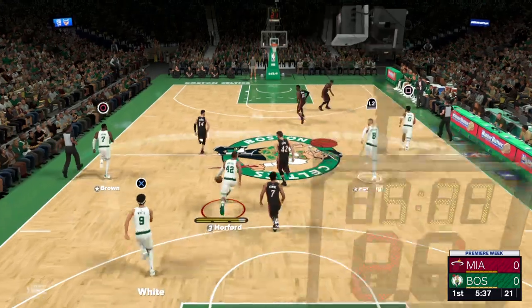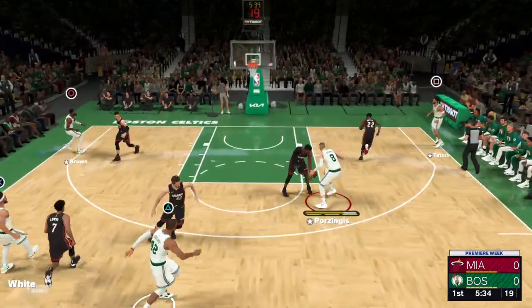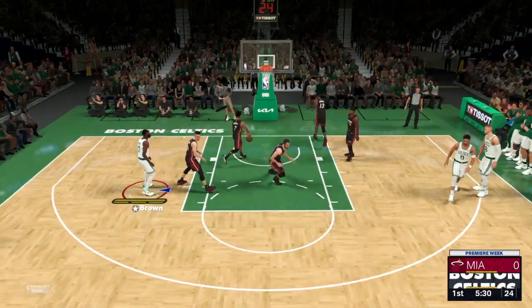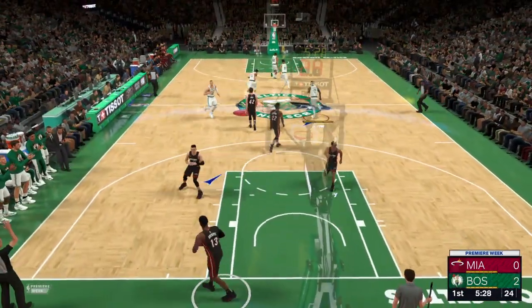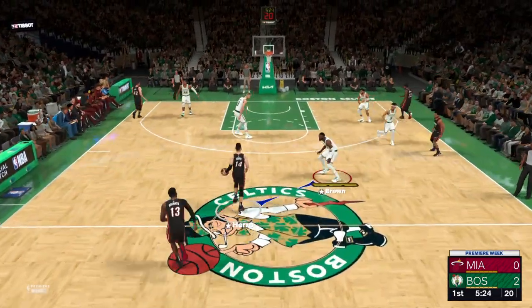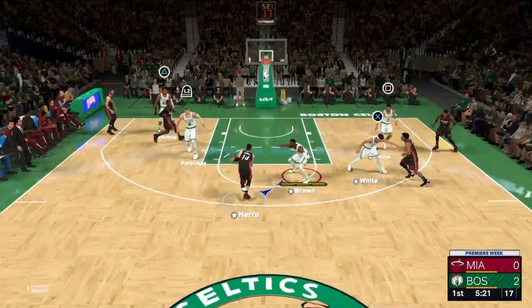Good work defensively by Horford. Outside, Porzingis. Fires from 14. And there's Brown. That's good on the assist by Porzingis. And not the easiest shot on the floor. And Brown sticking with that one, showing his confidence.